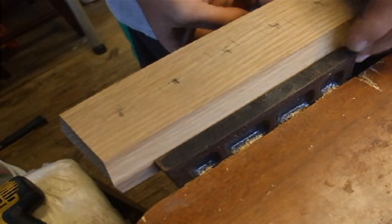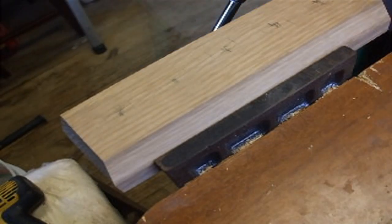Alright, I got them all marked out. I'm gonna be drilling them up.